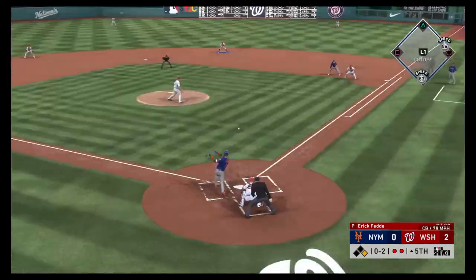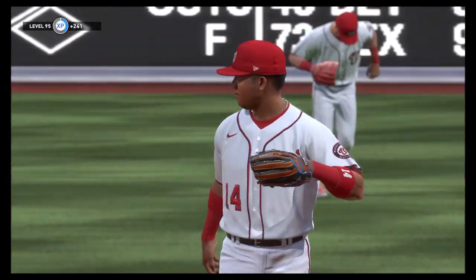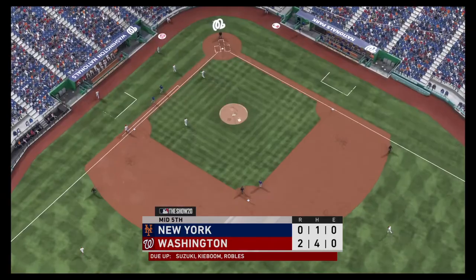The 0-2 once more. Hard hit ball to second. Castro's got it. So they do get their first hit, but their first run will have to wait as the inning is over. Mets strand 1. They're still down. It's 2-0.